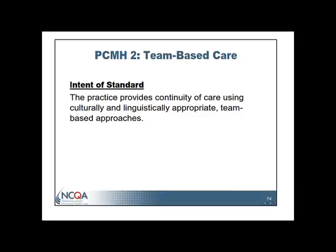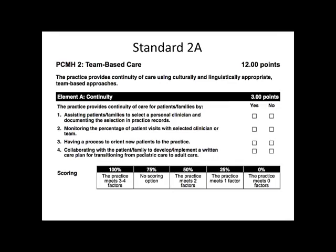This is a slide from an NCQA presentation, and the intent of their Standard 2 that we're discussing today is for the practice to provide continuity of care using culturally and linguistically appropriate team-based approaches. And we'll see how that comes to fruition over the next few minutes as we discuss the specific elements from Standard 2.